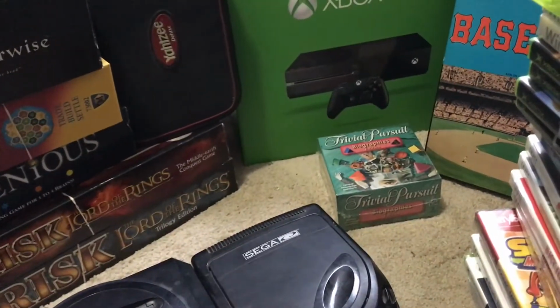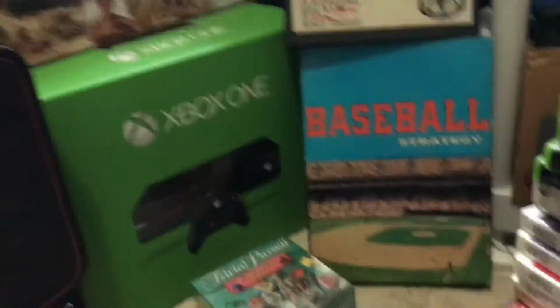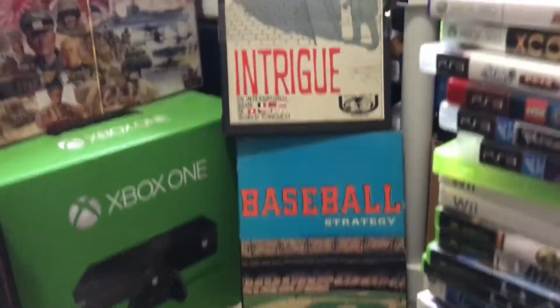Under that is a copy of Trivial Pursuit Biographies. It's about $12. Around there, I got Baseball Strategy yesterday for $4. It goes for about 30 usually.